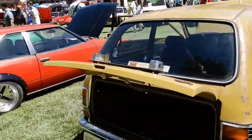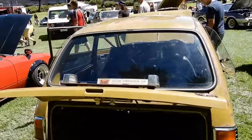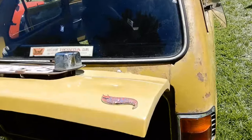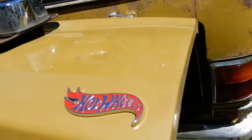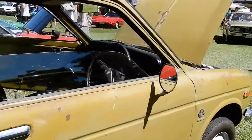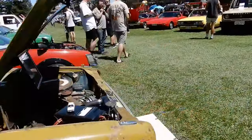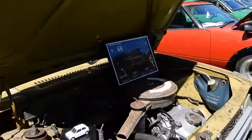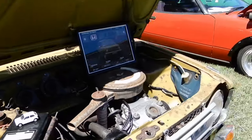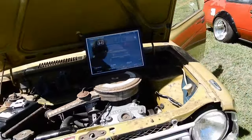And of course, here's the Barnfind Honda that we've seen at Coffee and Chrome. I see he's added a sticker to it, or a badge, Hot Wheels, which is cool. But yes, we have looked at him before. And he's even got a little model on his battery. How cool! It's very nice.